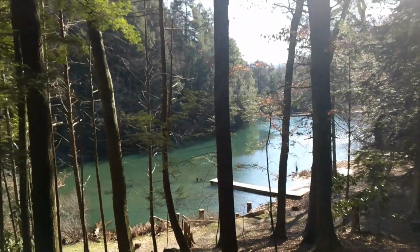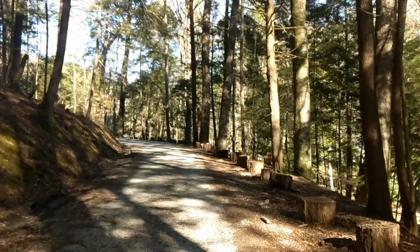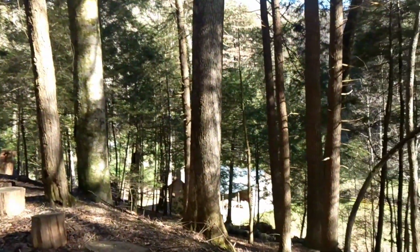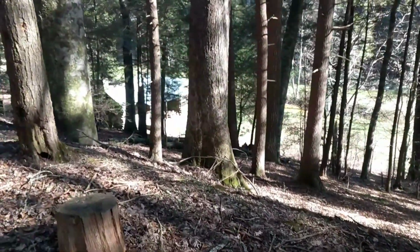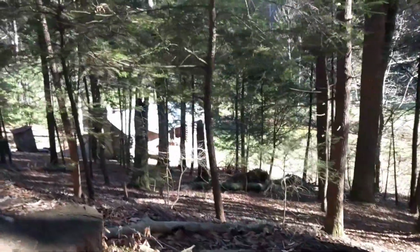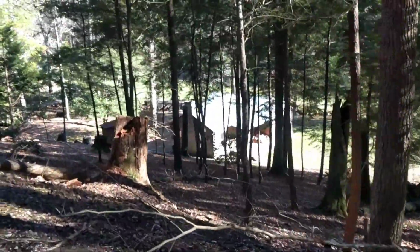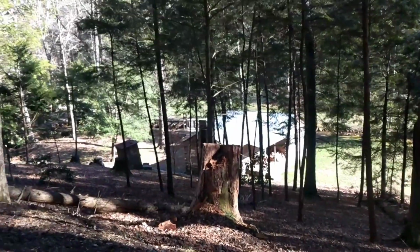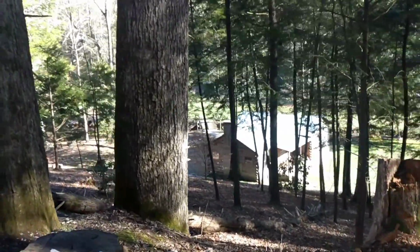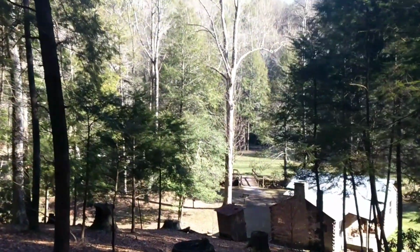God, ain't that beautiful? I think you can rent these cabins. Is that an outhouse? I'd probably want just slightly more modern conveniences than that. Boy, that is primitive, if that's one. Look how beautiful that is, though.